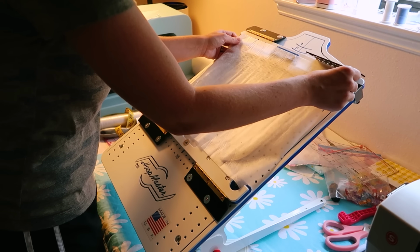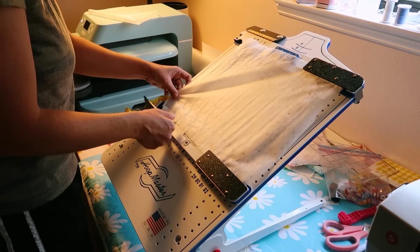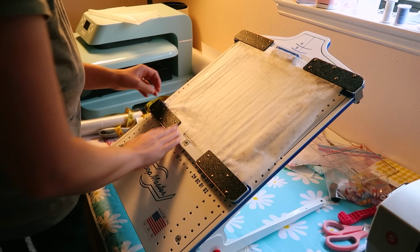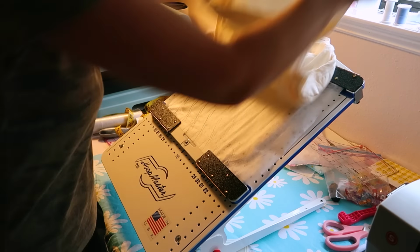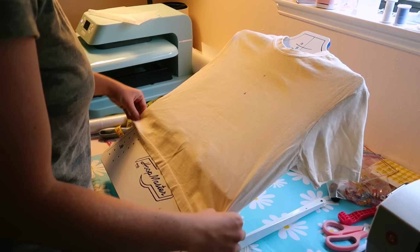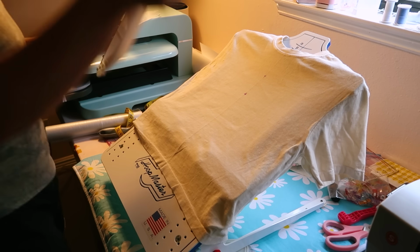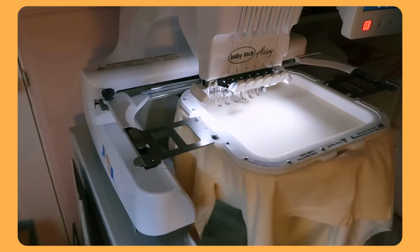I've already marked my t-shirt, so I'm just gonna go ahead and hoop this, put it on the machine. I'm also gonna do a layer of the water-soluble topper. So like I said, I've already marked my shirt. Might be a little bit tricky putting it on here because it's a small. Okay, perfect. Grab this, and then now I'm gonna put it on the machine.